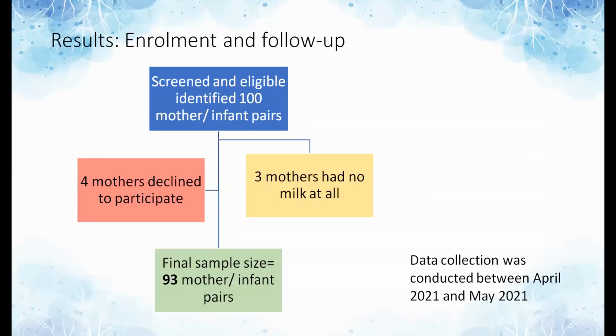Here are my results. So for the first objective, I screened 100 mom and infant pairs. 4 declined to participate. 3 pairs were willing to participate, but the moms had no milk at all. So my final sample size was 93 infant mother pairs. Next.